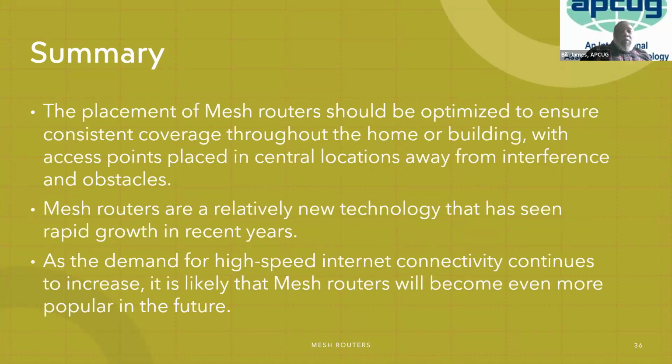The placement of mesh routers should be optimized to ensure consistent coverage throughout the home or building, with access points placed in central locations away from interference and obstacles. Mesh routers are relatively new technology that has been rapidly growing in recent years. As the demand for high-speed internet connectivity continues to increase, it is likely that mesh routers will become even more popular in the future.